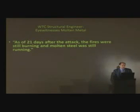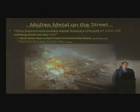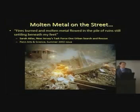As of 21 days after the attack, the fires were still burning and molten steel was still running, says World Trade Center structural engineer Leslie Robertson to a conference of structural engineers on October 5th, 2001, 1 month after 9/11. Fires burned, molten metal flowed in the pile of ruins, still settling beneath my feet, says Sarah Atlas.